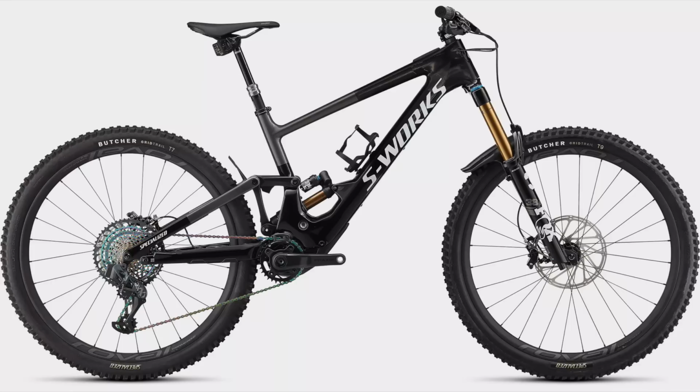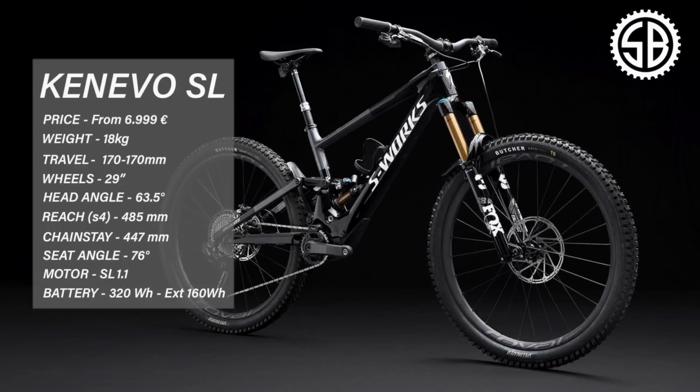It actually rides pretty good for trail riding, because you've got 6-way geo changes, so you can change it from 62.5 for hardcore and downhill enduro riding up to 64.5. And you also can change it from the low to the high setting at the back. So the Kinivo SL is rolling on 29 wheels, as I said, 170 front and back, using the SL 1.1 motor with 35 Nm of power, a 320 watt internal battery, and a 160 watt external range extender available. And all that beast of a mountain bike is coming in just over 18 kilos.